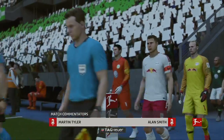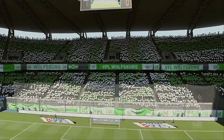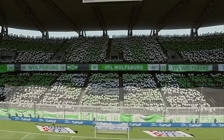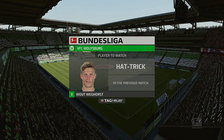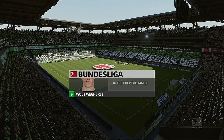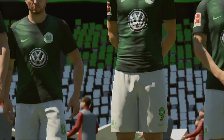And the game today for you, Wolfsburg against Leipzig. When you look at Wolfsburg, I think you look at this player and say, well, if he plays well, the team will play well. Three in his last match, a hat-trick and the match ball.